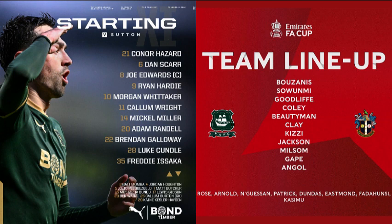Yeah, excitement when Freddie Isaka gets on the ball as well. This Argyle crowd are excited to see what he's got in him, and looking lively from the off. If I was a betting man, I think I'd have Isaka and Whittaker to score this afternoon, if I was a betting man. Corner then on the right hand side for Argyle.